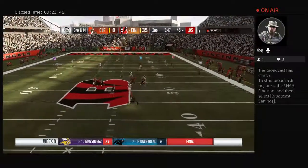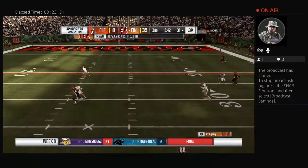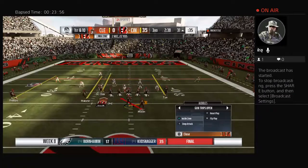Now on 3rd and long, they'll look to throw. And he gets it inside the 35 and just shy of the 30. The Bengals passing game finding a rhythm. They've got another first.